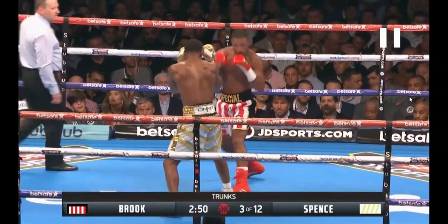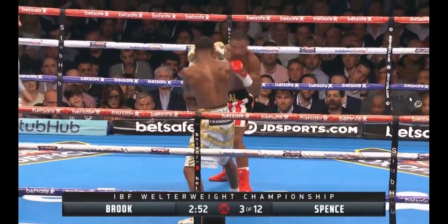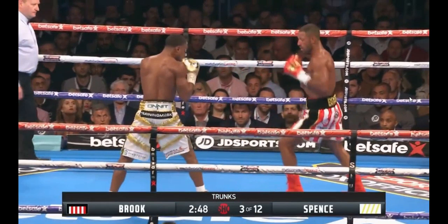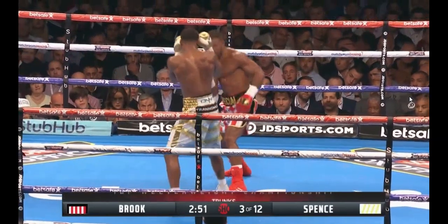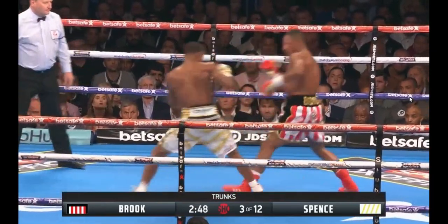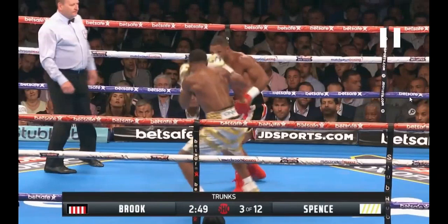Let's see. So, Kell Brook being a little fancy right here with his active guard, and that's something you always want to see. He's able to stop Errol Spence from setting up his punches by doing that. So let's kind of slow it down, man. These guys are so fast. Normally, Errol Spence will throw two punches. He'll do two jabs and then slip in with his left hand. But beautiful right there.